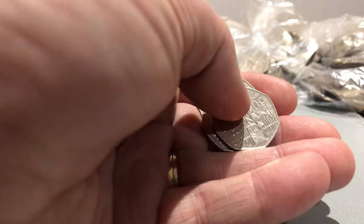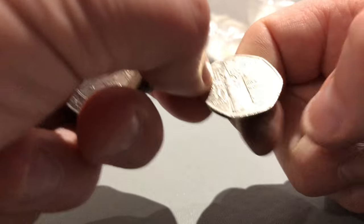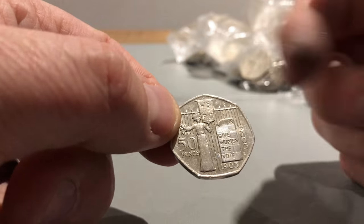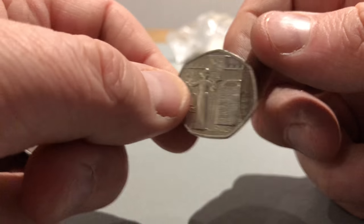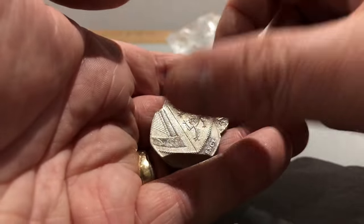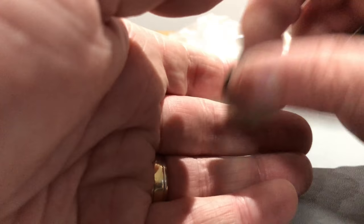Oh, nice. So we've got the Suffragettes. Quite rare. Nice. Definitely keeping that one. And then we've got Shield, Shield, and a Britannia. Let's do one more. This one hiding at the bottom here.